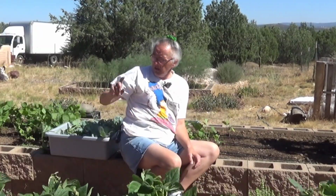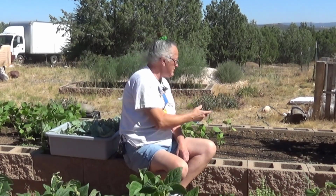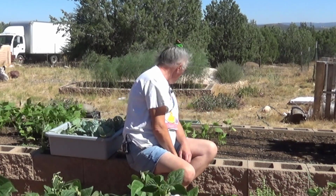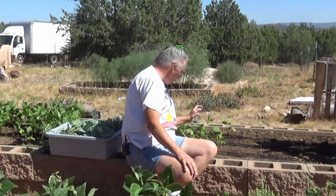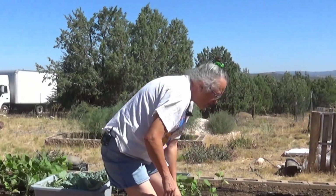My watermelon, I'm going to put over here. And I've got to go back to setting traps again here because this bed was supposed to be a whole bed full of green beans by now, and nothing. First, I think I'll do the watermelon.